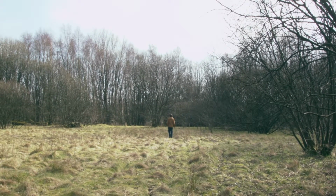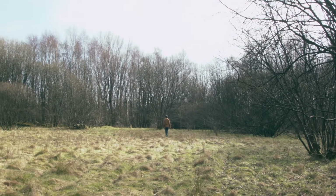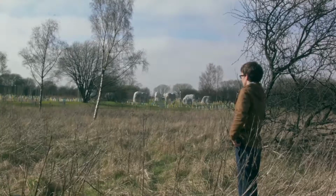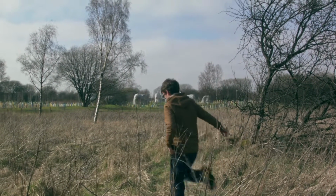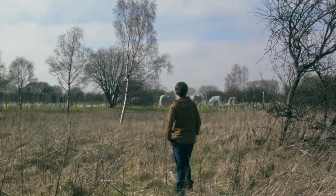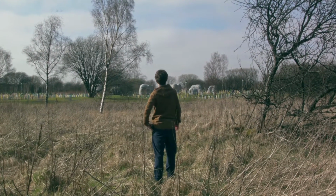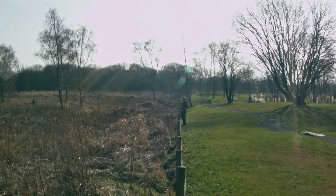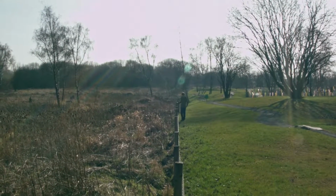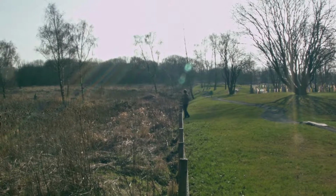There's quite a divide now between the part of the Cuningar Loop which has been cleaned up and redeveloped as part of the woodland park, and then the other half which has just been left as it was. But the deer in particular are able to move between both sides, and so you do get this crossover. I mean, this fence to the wildlife doesn't really exist.